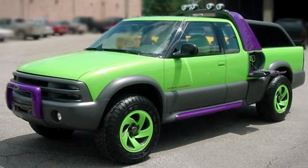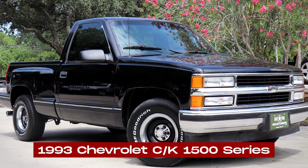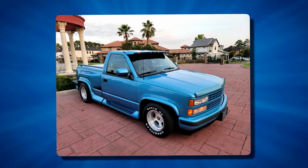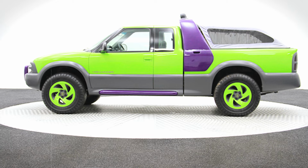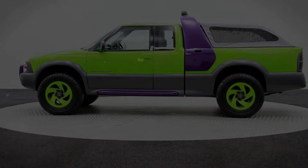While we don't have the exact specs for the Highlander, we can take a look at the 1993 Chevrolet CK1500 series to get a general idea of what this truck might have been packing. But one thing's for sure, the Highlander was a true 90s icon, and it's a shame we never got to see it hit the streets in all its neon glory.